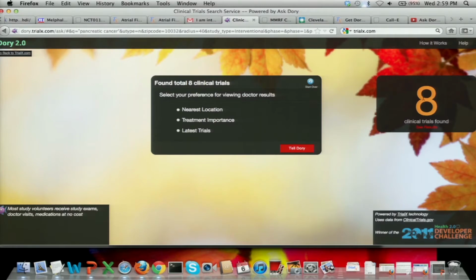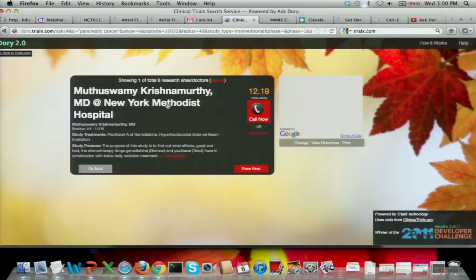And now that I have 8 studies to select from, it asks my preference. Do I want studies ranked by how far they are from me, or how recently the study has been posted? So I really want to find something that's been recently posted, and I want to see that first. So as I select the latest trials, now you see that we have this study going on in New York.